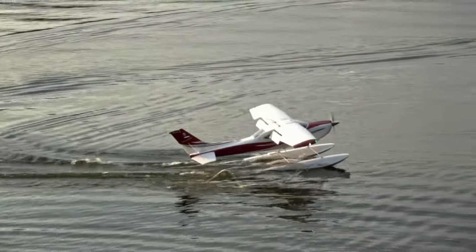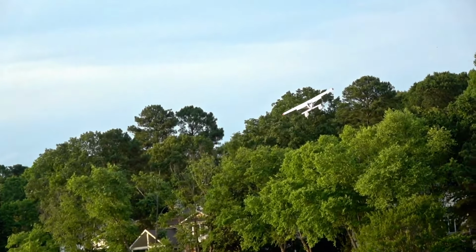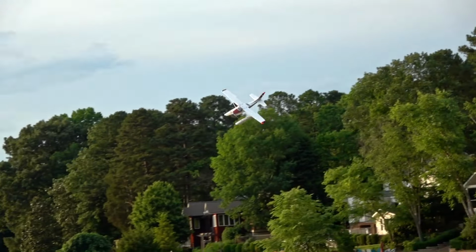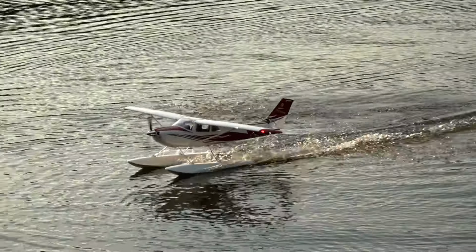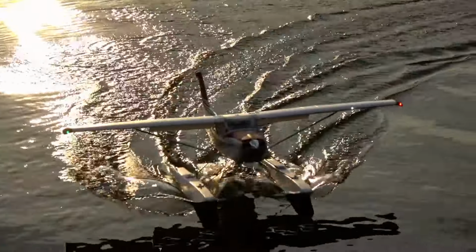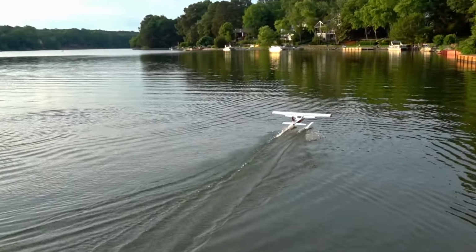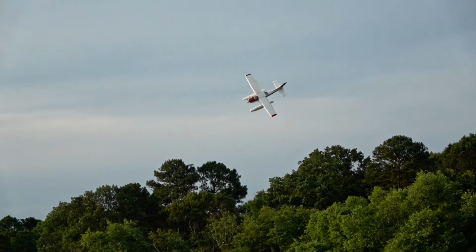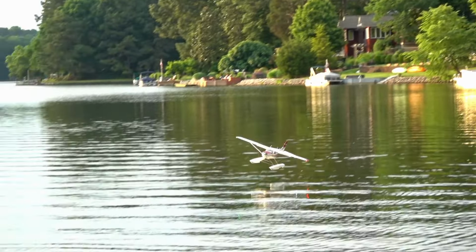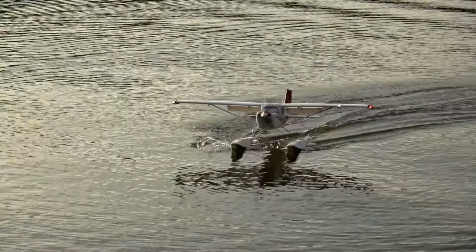Watch this. We're going to go take off again. I'm going to peg the throttle. I'm going to add some back elevator and full left rudder. Look at that. Let's do it again until we mess it up or make an even better one. 3, 2, 1. Plop. That thing, it's a beast, the way it can be flown.